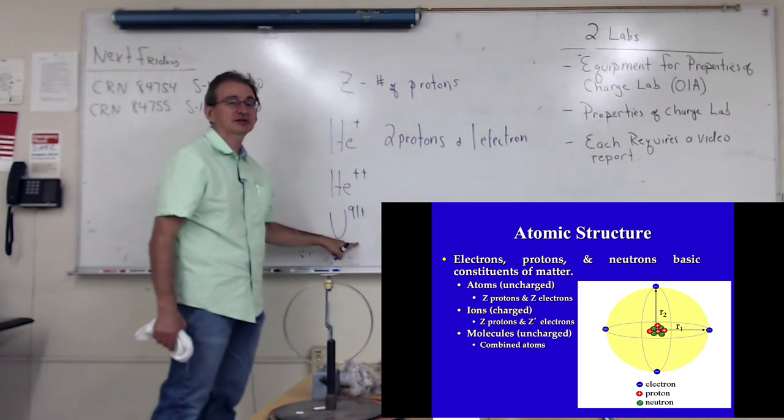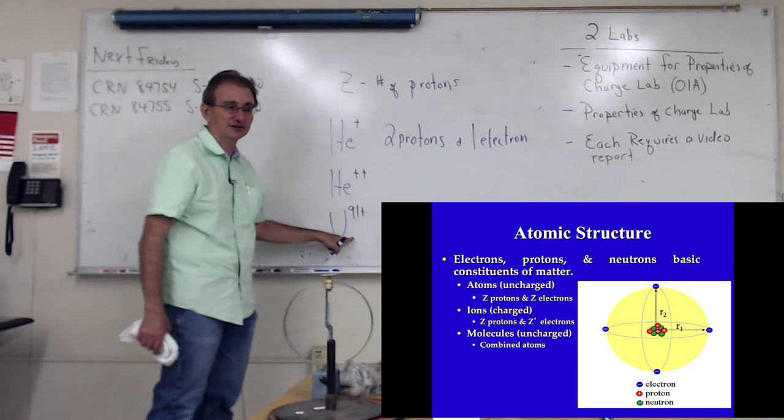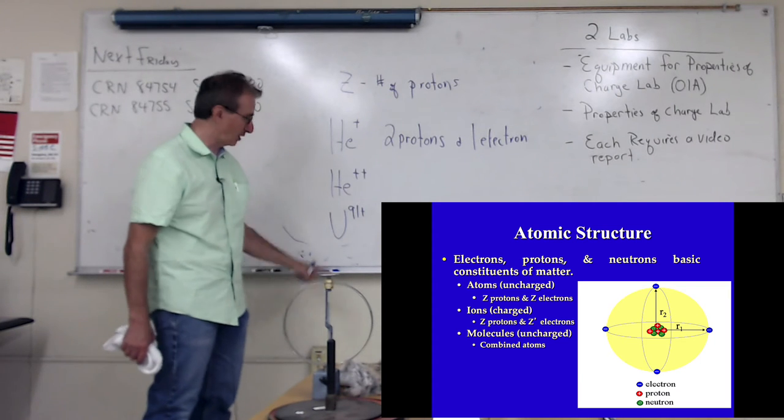So you can actually make this in the lab. Of course, this is going to be extremely reactive. It's going to suck up electrons. So if there's any electrons near it, it wants them. Okay? But you can make this in the lab.